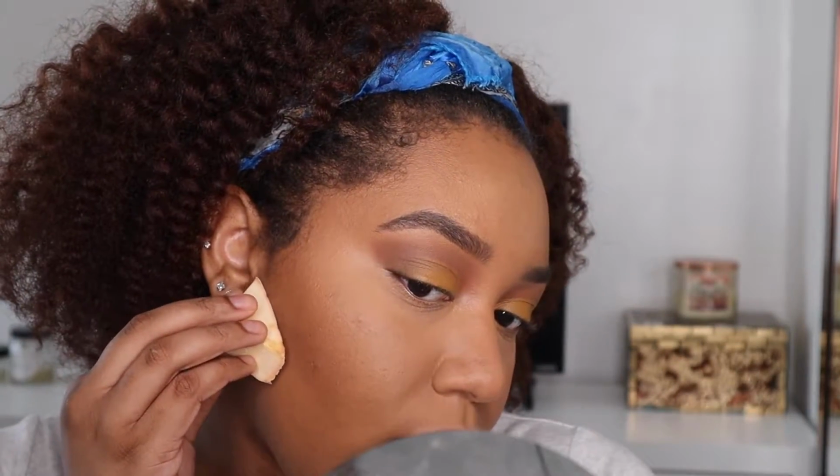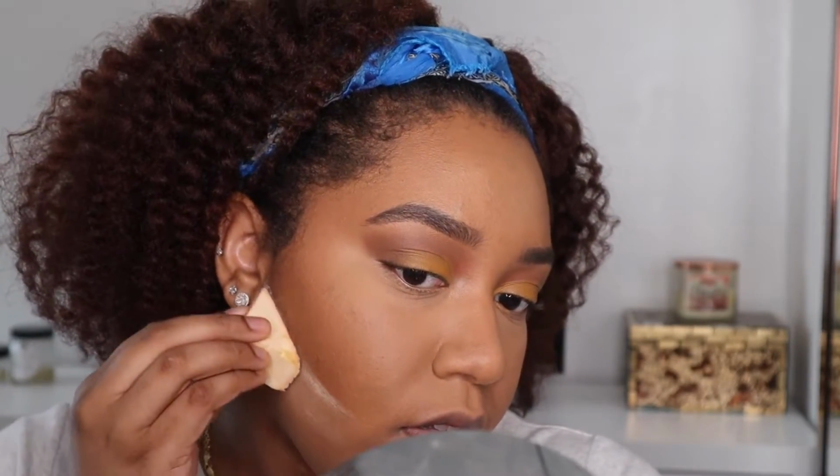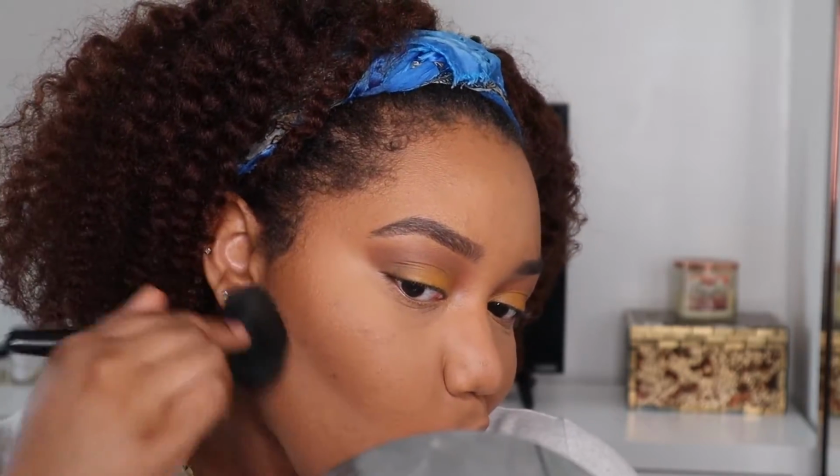I'm gonna go ahead and cut out my cheekbones with the same powder just to clean up the look a little bit, you know? Struggling a little bit. I'm struggling. That's another thing with this powder. It never wants to leave your face. Like, literally.